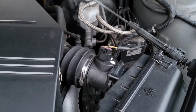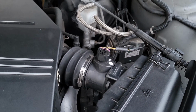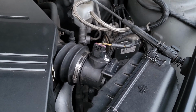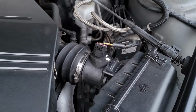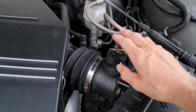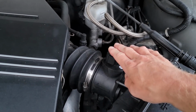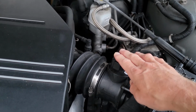So it's been a month now, and I've put over, I would say, 2,000 miles on the car, and it seems to have cured the service traction control problem. So this mass airflow sensor is definitely tied in to the sensors, like the speed sensors and the traction control.